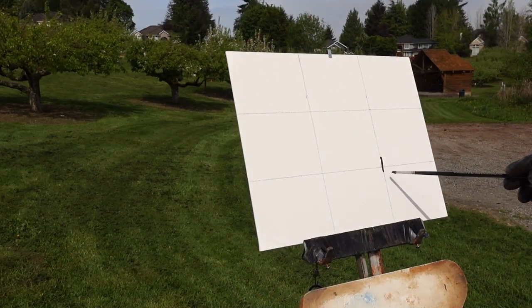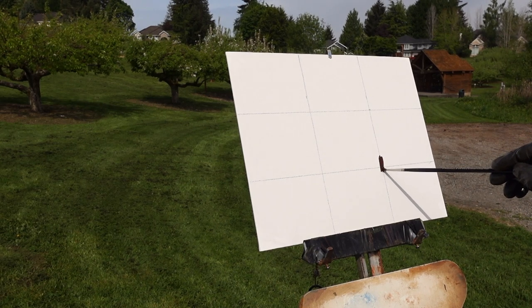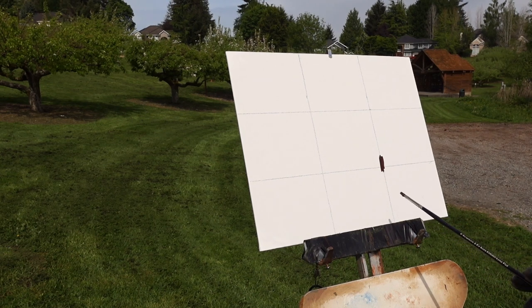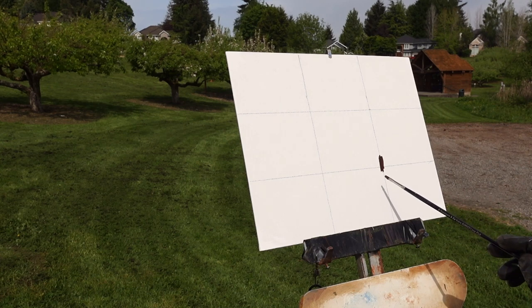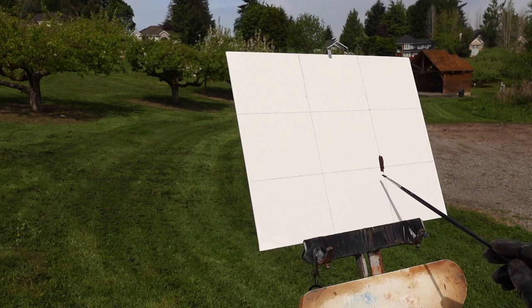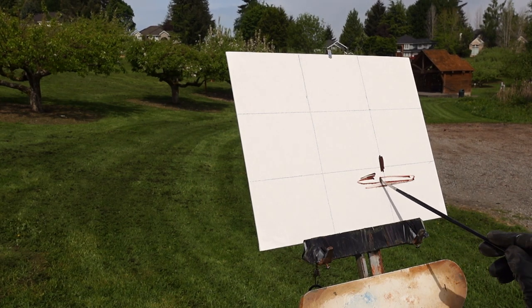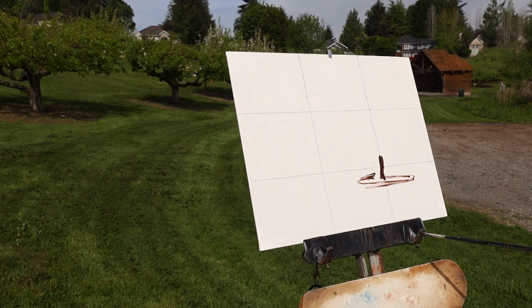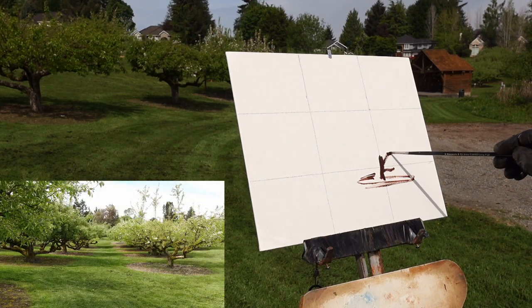I'll start with a small brush. I'll draw in the big shapes of the composition and then go into the turpentine wash. I'll start by taking a small brush with a little bit of burnt umber and just sketch in the main trees, the horizon line, and the big bank of trees in the background. Using turpentine to thin out the paint.